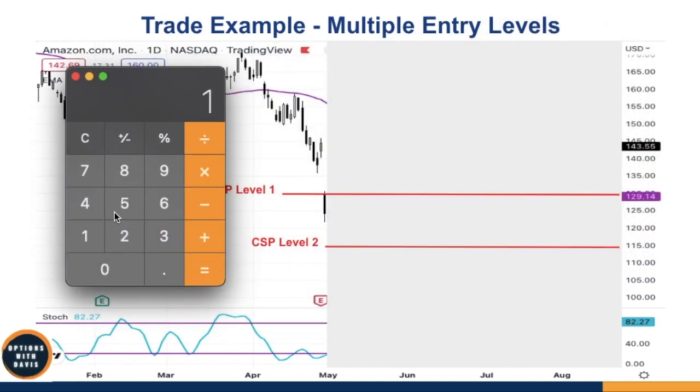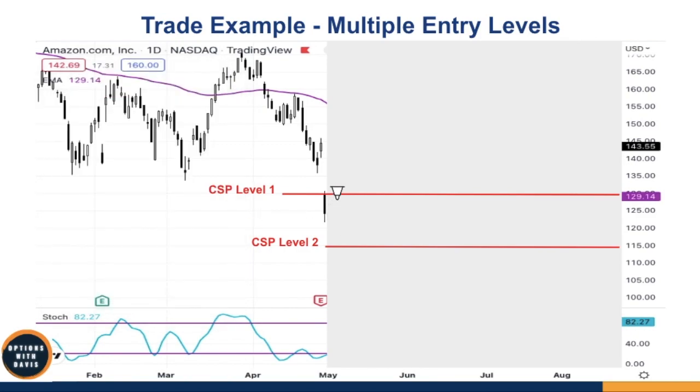So let's see what we have down here. It's just 15 points, right? So 15 points from 130 to 115, divided by 130. So this is roughly 11.5%, right? So it's an 11.5% difference from here to here. Okay, so we're going to be selling a cash secured put level 2 at 115. Once we sold this, we wait and see what happens.